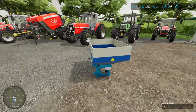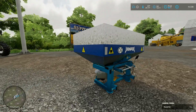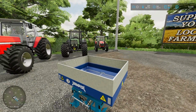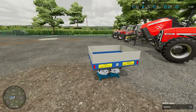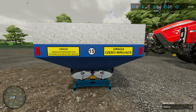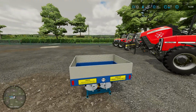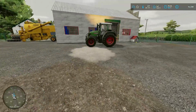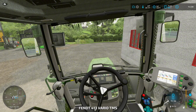It's a fertilizer spreader that can also spread lime if needed. It seems to be in 3 different colors though, so it must have been refurbished from the time it was produced and until now. It has 2 spinning discs, and the material just trickles down, and these discs throw it around. So let's see how it goes. It has 1,000 liter capacity.